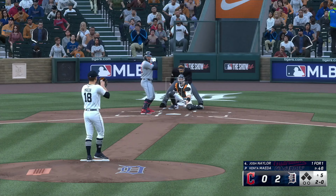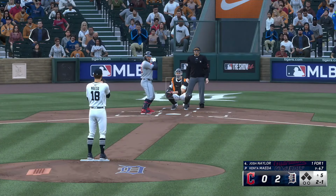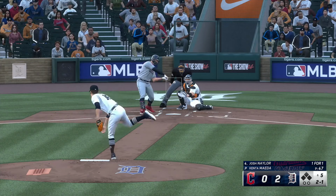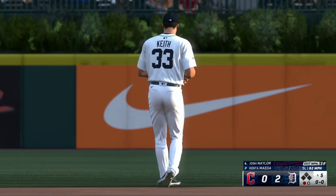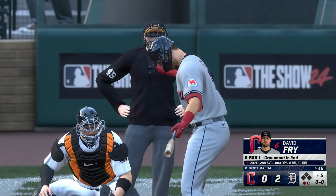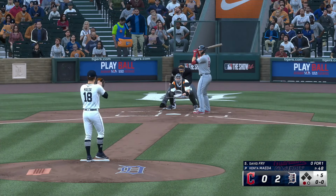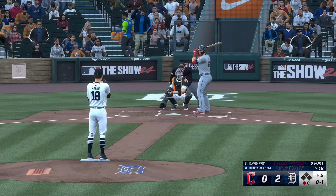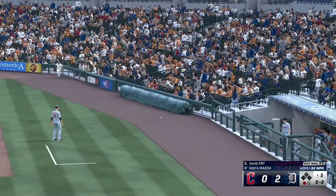Good hitter's count, 2-0. And that one fouled off. Ripped on the ground to second, tosses to first, one up, one down. And here is David Fry. He's 0 for 1. That one in there across the letters. He's pitching well, but not throwing a ton of first pitch strikes. Usually doesn't work out for success, but you can never predict baseball. Fouled off. He was late.